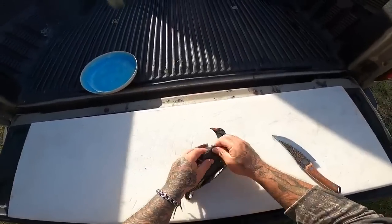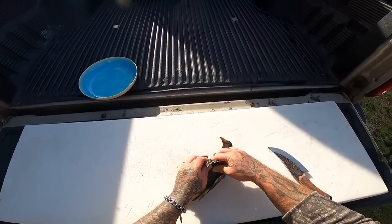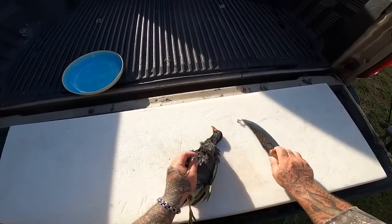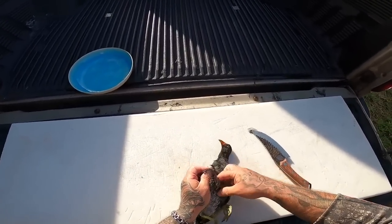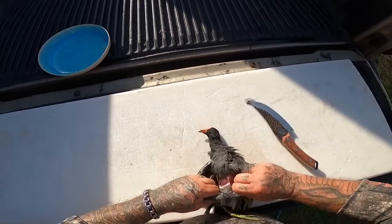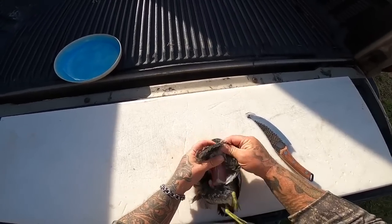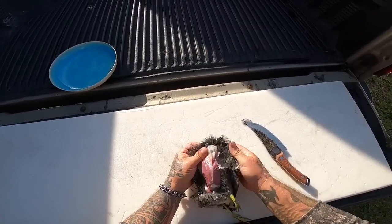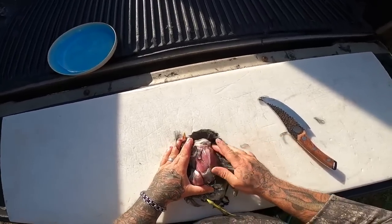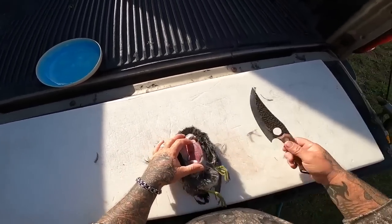All right, y'all, I have one of my Gallinules here, or moorhens. So what you gotta do is make sure you separate some of that skin real quick. Make an incision, then get your fingers in there and just pull it away from that breast meat, just like that. Okay, we're going to do the breast first. You're going to get feathers everywhere.